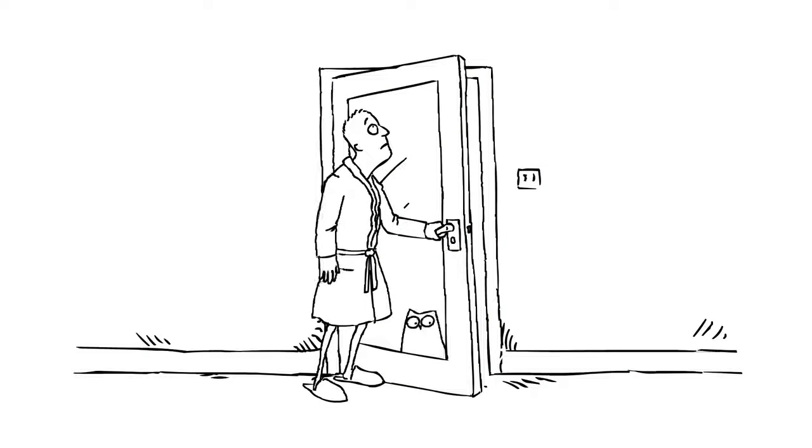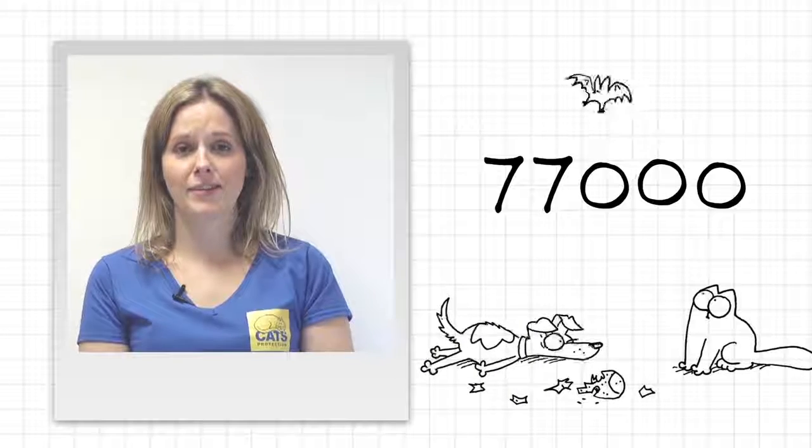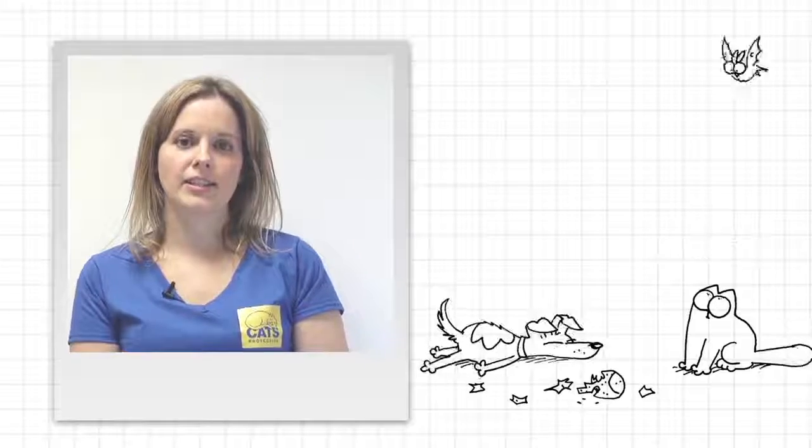Many owners think that cats train us, but really we're reinforcing these behaviours. It's a two-way form of communication between the cat and their owner. Cats have excellent hearing, between 55 and 77,000 hertz. This is actually at a higher frequency than dogs can hear.